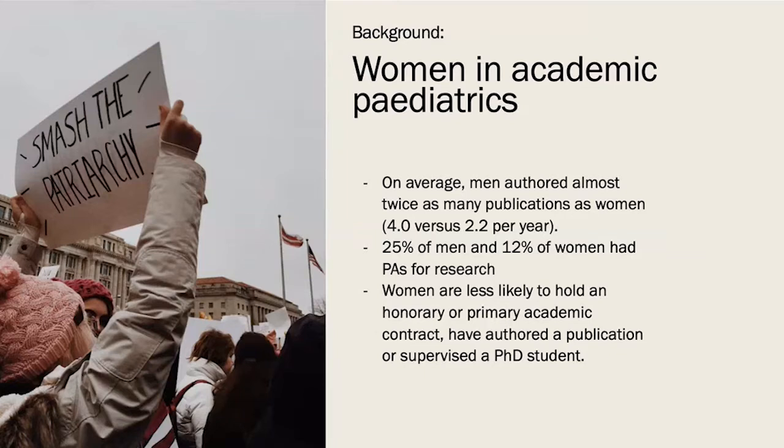And when I was asking in preparation for this talk, quite a number of trainees came forward with similar stories, or to say how they felt penalised. Looking up some of the statistics, these statistics on the slide are from a paper in 2015. On average, men in paediatrics authored almost twice as many publications as women. Men in paediatrics are much more likely to hold PAs for research, and women are less likely to hold any honorary or primary academic contract, to have authored a publication or supervised a PhD student.